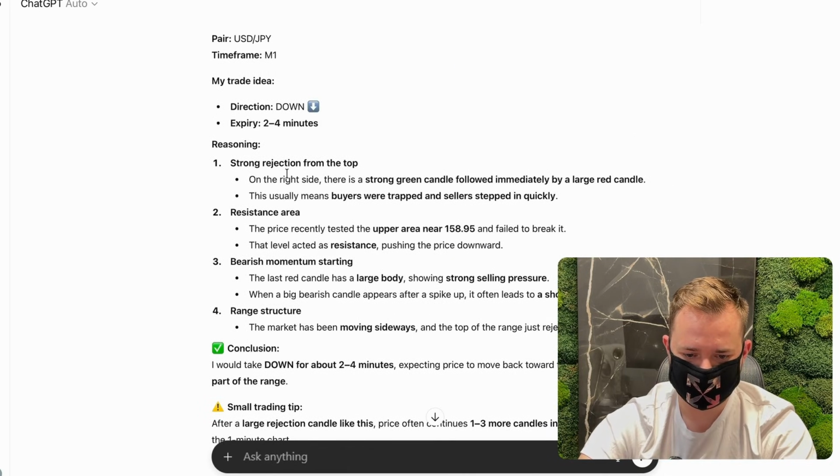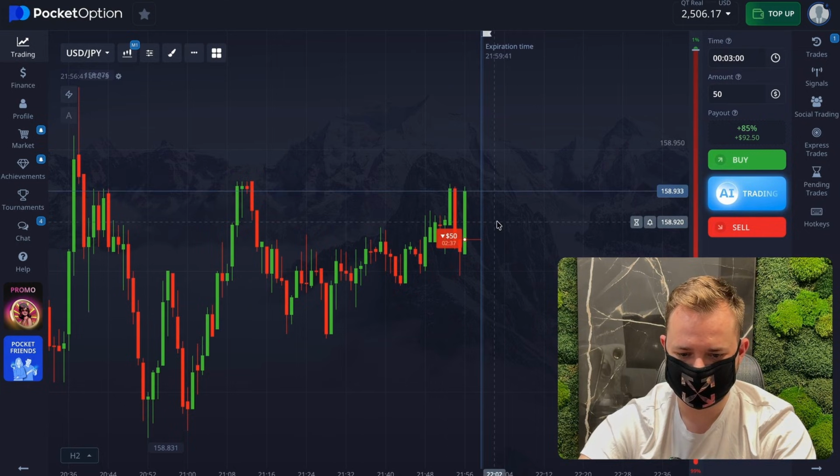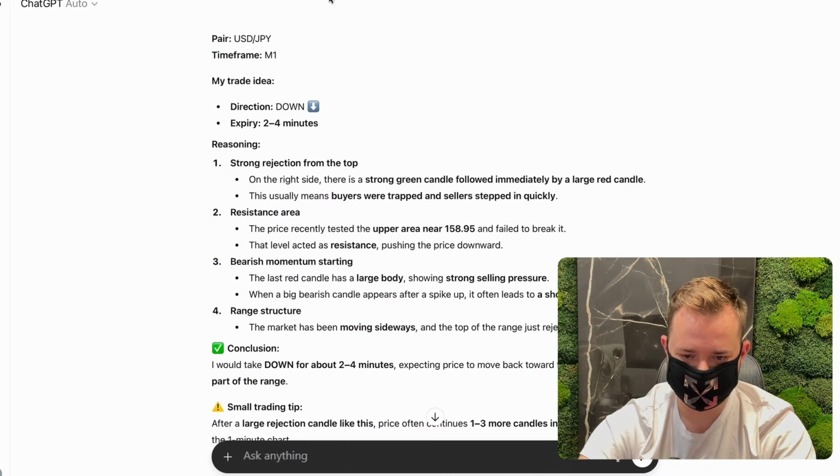Here, he's laying it out. So he's showing us right away where the level is. The next one is 158.95. 158.95 right here is our next level. Well, let's just keep an eye on it, so to speak.